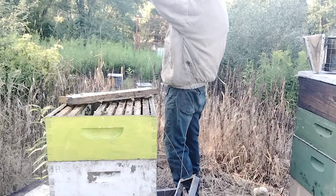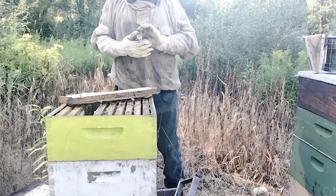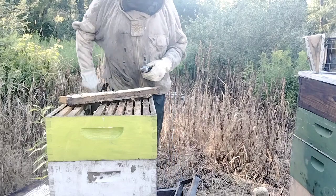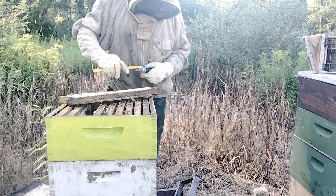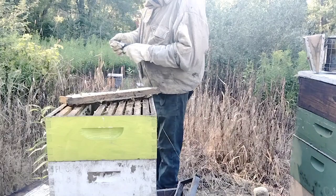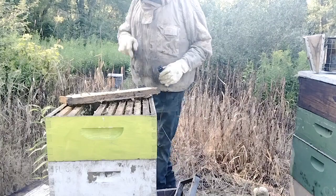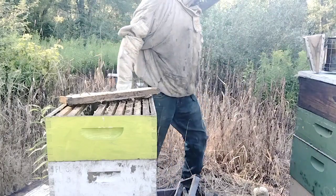Oh, see, now that's lower. That's 19.2. Okay. So that's good, right? Let's try some a little bit lower down here. That looks thinner. Yeah, 20.2, so the uncapped stuff is a little bit wetter, but that's okay. We are going to dry it.